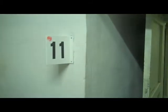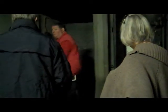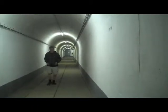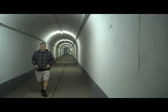From the lower level, there are 2 access points to the intermediate tunnels. This area can only be visited while accompanied with a guide. Guides are available to give tours in various languages. These tours of the intermediate area take place throughout the day when the fort is open.